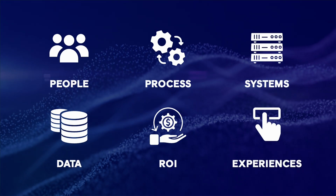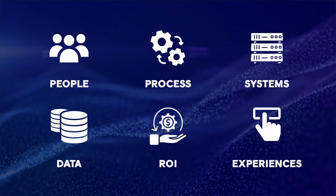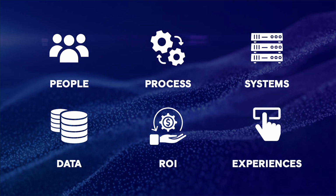So let's start by, I'm not going to define technology strategy because I think that everybody has their own definition of it, but I'm going to talk about what it encapsulates. To me, technology strategy is like solving a Rubik's Cube. It's what happens when you bring 6 specific things together: people, process, systems, data, ROI, and experiences.